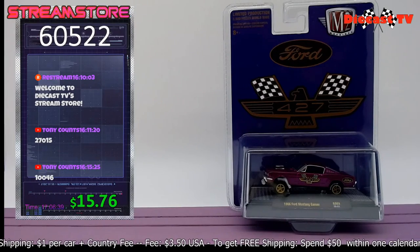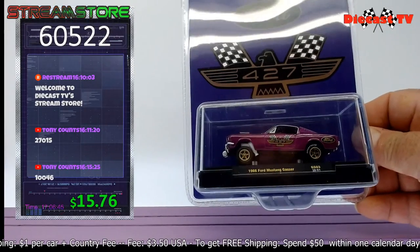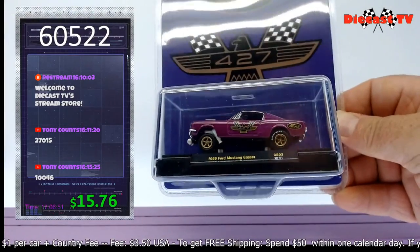Oh, you like Fords? Check out this 1966 Ford Mustang Gasser from M2. My goodness gracious. Limited to only 3,600 pieces. Nice gasser. Beautiful purple gasser.